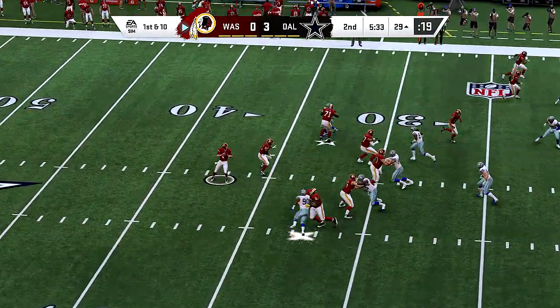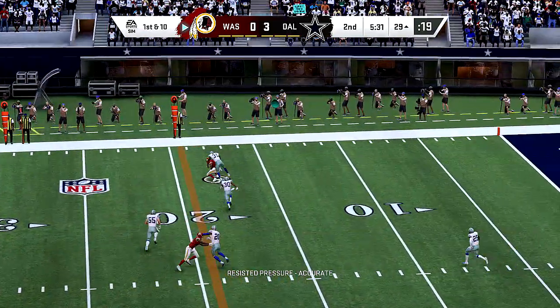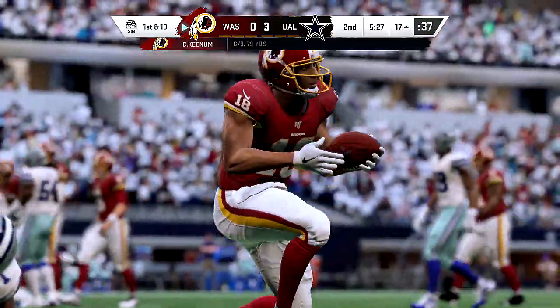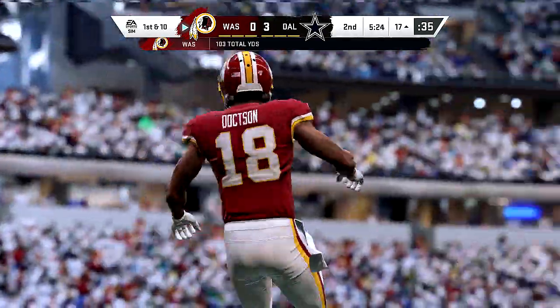On first and 10, here's Keenum. It's hauled in by Doxson. 12 yards is the pickup, and it's good for a Washington first down.